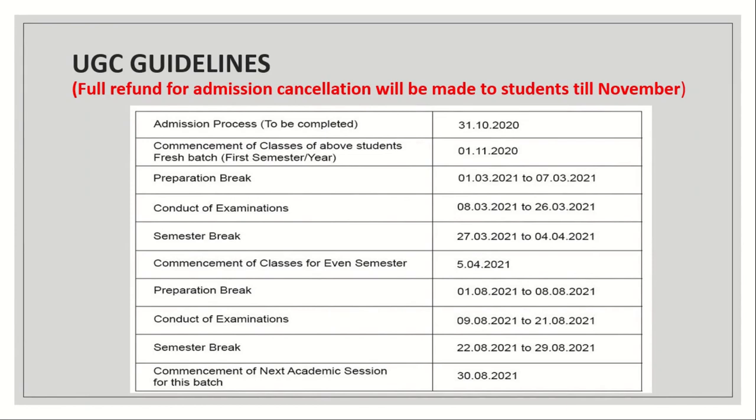So as per the UGC guidelines, these are the major events, the major timelines and dates regarding the various admission processes, commencement, exams, etc. The full refund for admission cancellation will be made to students till November. So if you get admitted to a particular program of a particular university, you can stay there, or if you want to cancel it, that option of a full refund will be available till November only. So let's check this in detail.